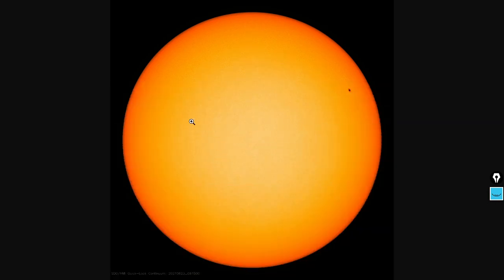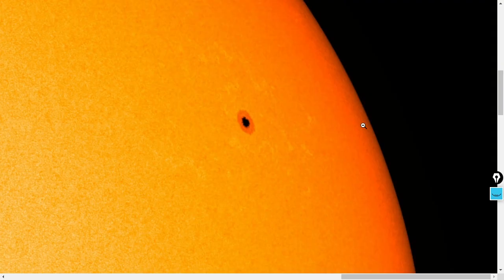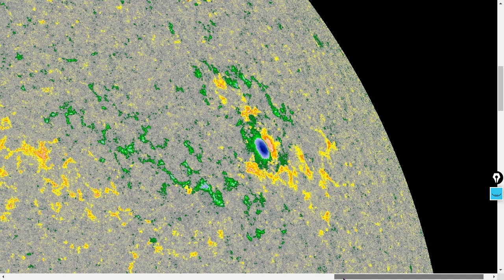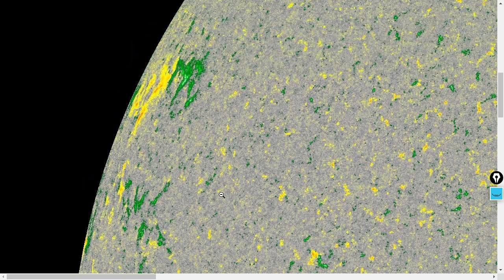Next, looking at the latest intensitygram, we've pressed refresh, and we don't see any umbrae there. Sunspot 2833 is an alpha-class sunspot. It's official. There are no surrounding umbrae. Here are the magnetic field environments. And here's that plage, which likely just produced a coronal mass ejection.